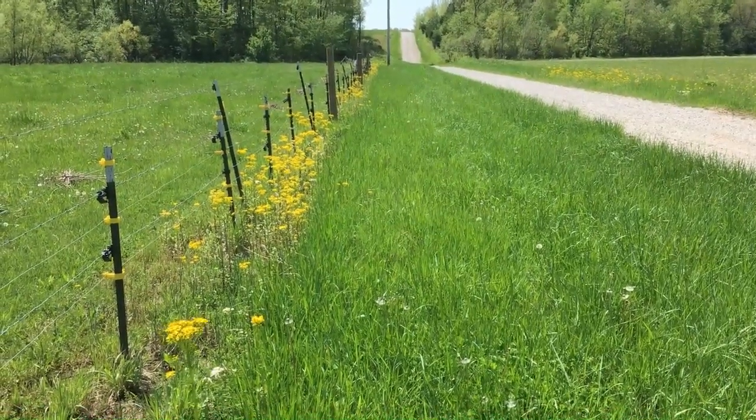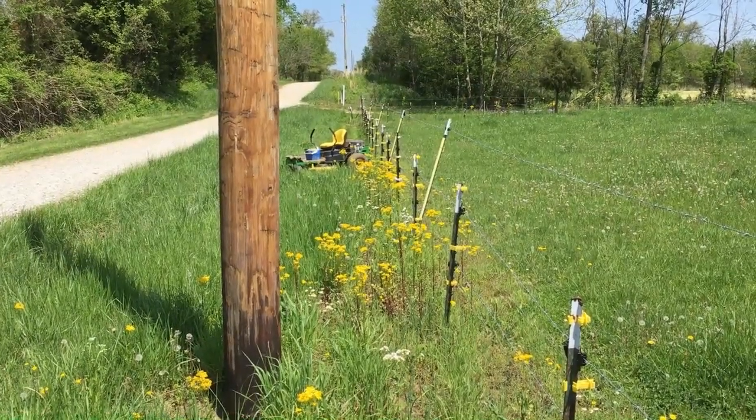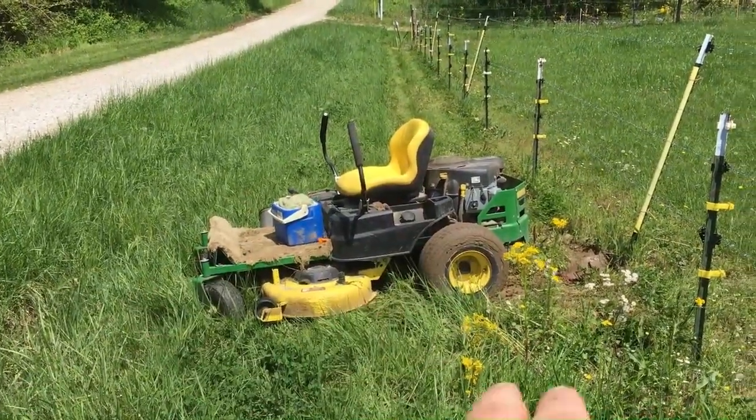I'm afraid to go down there. I'm going to do it anyway. It's a gamble. I'm going to take it. Well, the lawnmower made a decision for me. I can't turn around. I'm spinning there too.